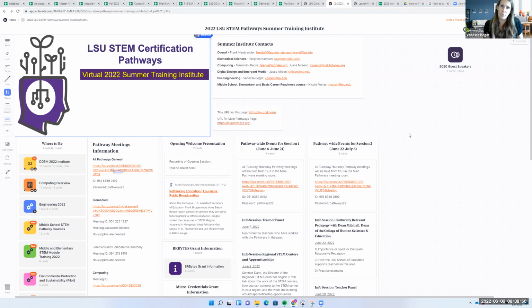This is where we're going to put pathway-wide announcements. You can see here the opening welcome presentation card. I'm going to link in a recording of the presentation and a link to the slide deck once the recording has finished. It usually takes 2 or 3 hours to process a recording, so look for that no later than tomorrow morning. This is where we'll be hosting the information everybody needs to know, and then each of the separate pathways has boards where you can find information specific to those courses.